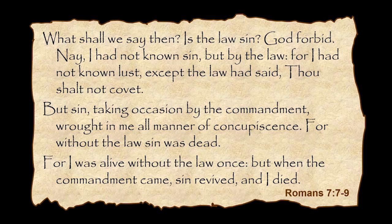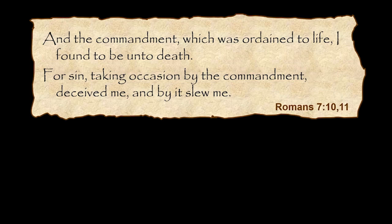Verse 8: "But sin, taking occasion by the commandment, wrought in me all manner of coveting, for apart from the law, sin is dead," or at least not manifest. But then verse 9 has a strange phrase. Paul says, "For I was alive apart from the law once, but when the commandment came, sin revived and I died. And the commandment which was ordained to life, I found to be unto death. For sin taking occasion by the commandment deceived me, and by it slew me."